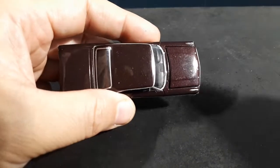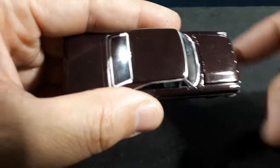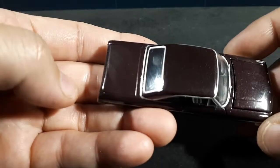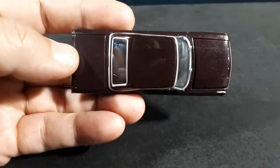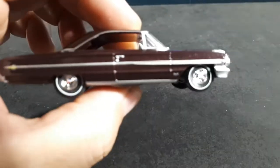So let's take a closer look at this guy. Is this metallic? Yes, it's like a metallic maroon or something. Yeah, I would say it's maroon, not brown. Kind of like a burgundy grape or something. It's quite dark.